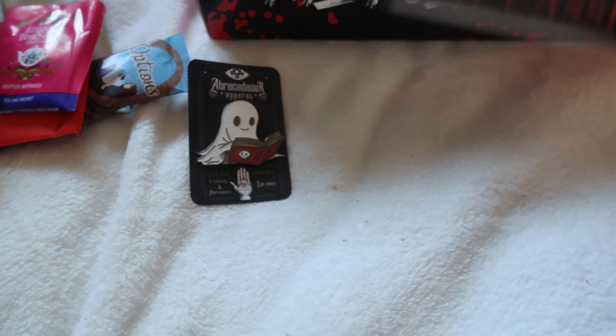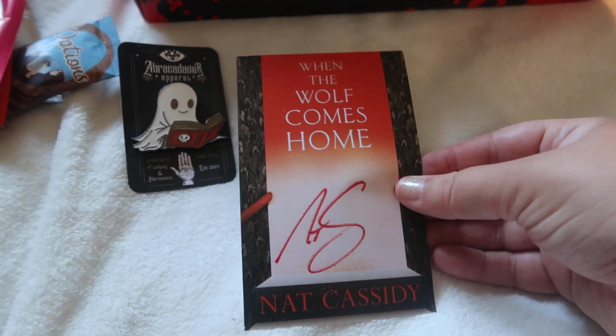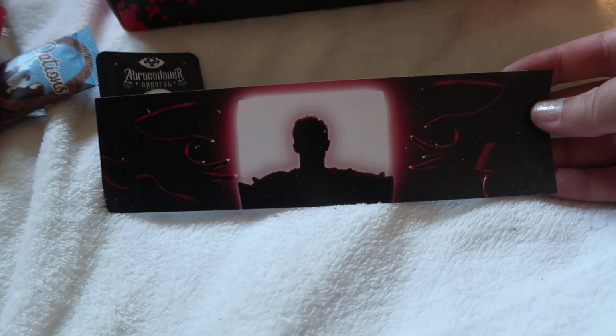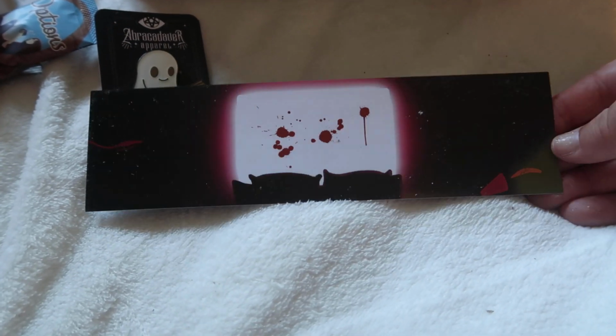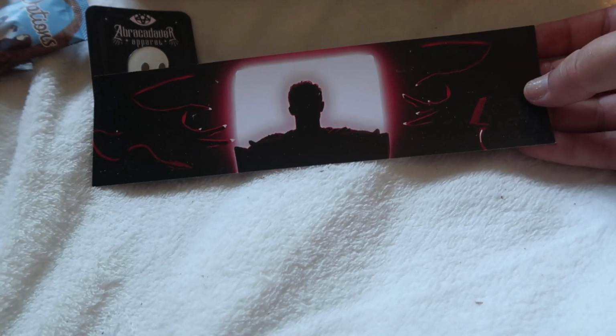Oh, we have a signed book plate for When the Wolf Comes Home. That's awesome. I'll stick that in the front of that. We have a bookmark here, which is like an outline of a man. I'm not sure what this one's referencing though. Often they reference horror films or horror novels.